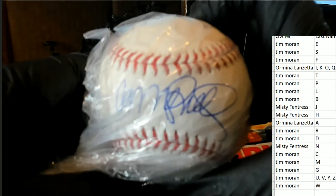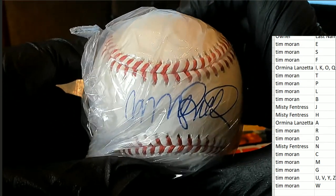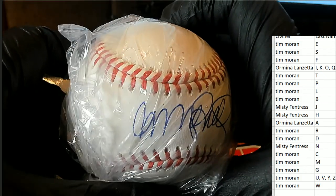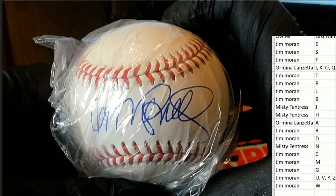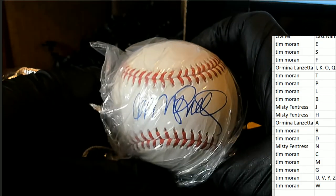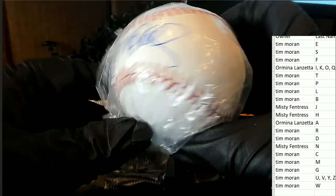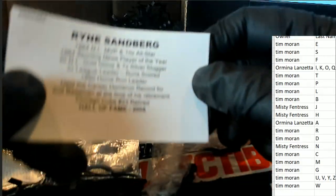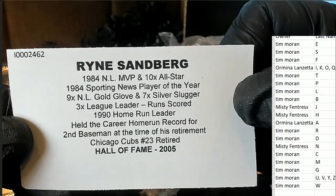What kind of autograph is it? Whose autograph are we looking at here? Oh, I don't recognize the auto. Maybe you do, but I don't. I do not recognize the signature. What is it? Who is it? Good luck again, everybody. Oh, it's a Ryne Sandberg.